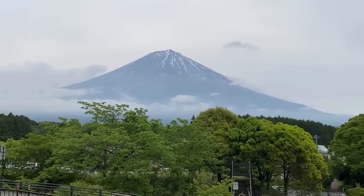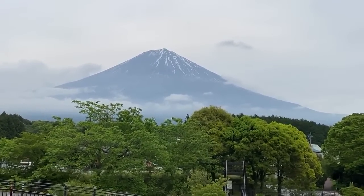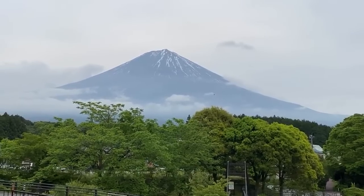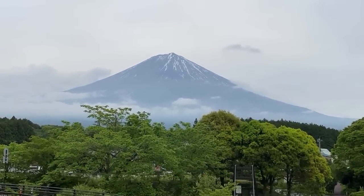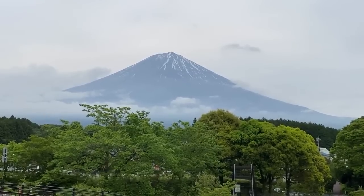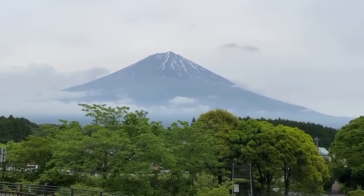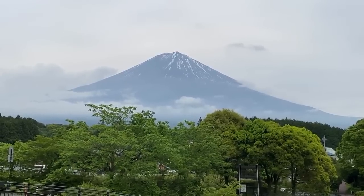That's Mount Fuji, and you can see the snow has melted a little bit over the last couple of months. We've been indoors for 2 months straight, and now you can see, wow. Look at that, it's really beautiful. We're on the back side of Mount Fuji. This is the Fujinomiya side. We just went through Aokigahara Forest to get here.